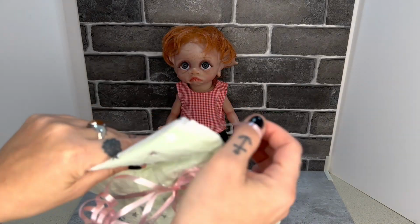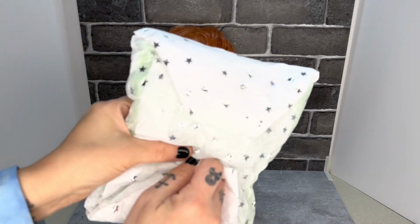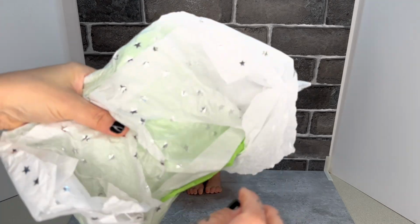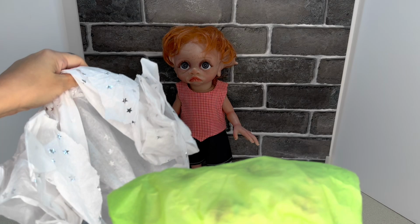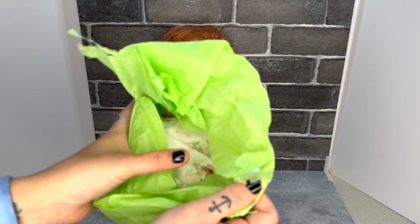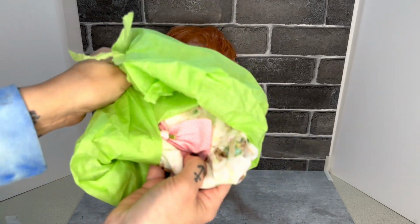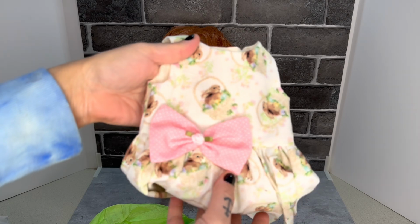How cute is that? She sent me an outfit for my American Girl doll, but my elf Posey wanted to borrow it first because she actually has a date today and she's so excited to introduce you to her boyfriend later. He's going to be picking her up for their date. His name is Dewey.